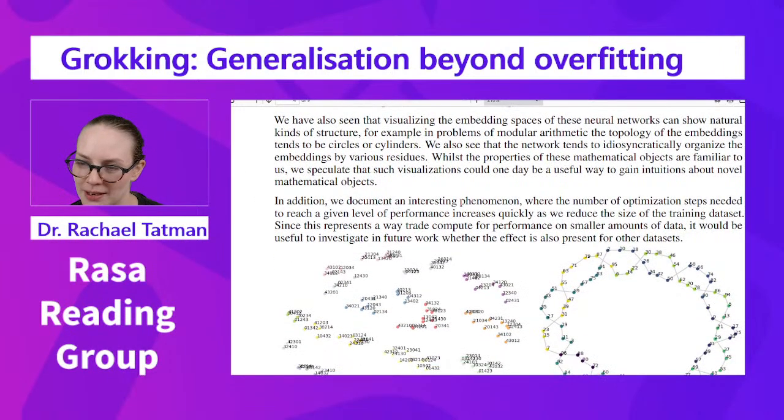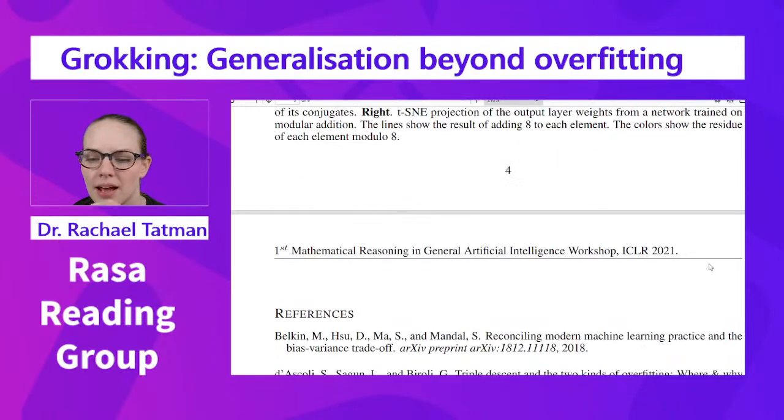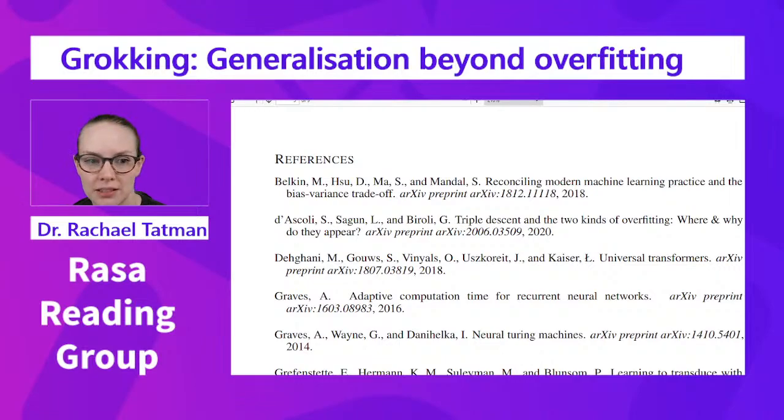In addition, we document an interesting phenomenon where the number of optimization steps needed to reach a given level of performance increases quickly as we reduce the size of the training data set. Since this represents a way to trade compute for performance on smaller amounts of data, it would be useful to investigate in future work whether the effect is also present for other data sets. And then references. So that's the paper.